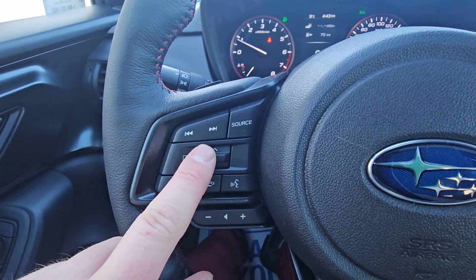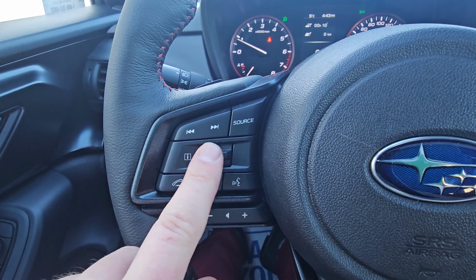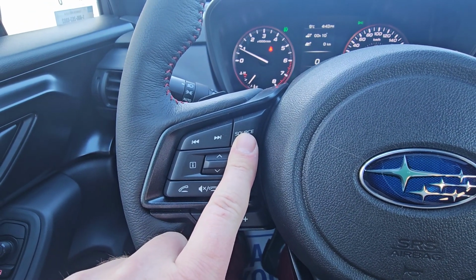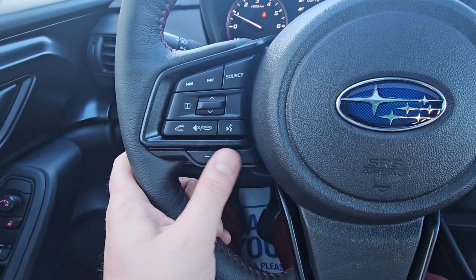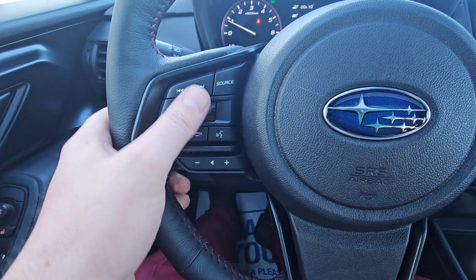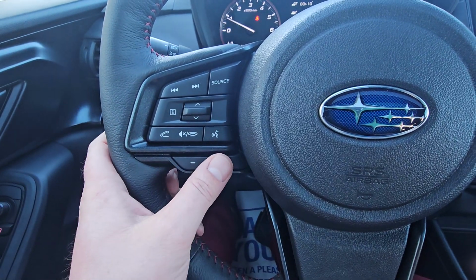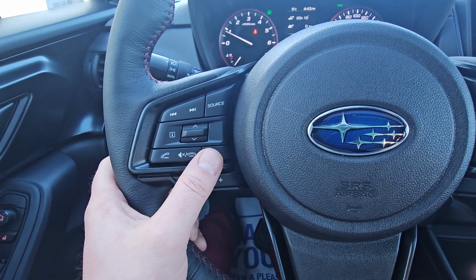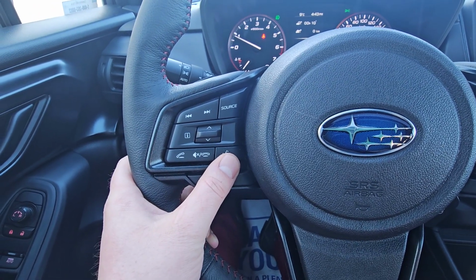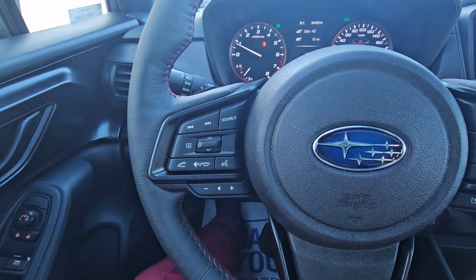We can cycle through several different screens, through the up and down arrow, switch from AM to FM to satellite to USB, etc. Volume, just like all the other new ones, toggle left to right. This used to be volume on the old ones, something to get used to for sure. We can accept phone calls, we can hang up or decline phone calls, we can issue voice commands or access Siri or Google Assistant if you have a device connected.